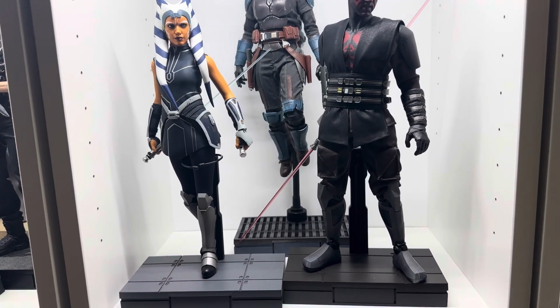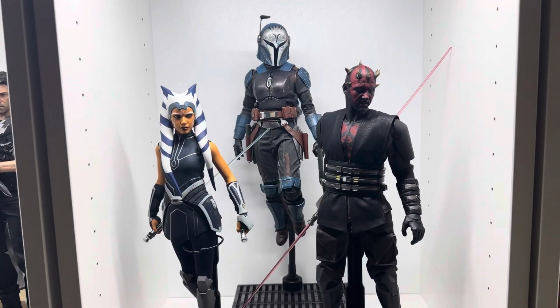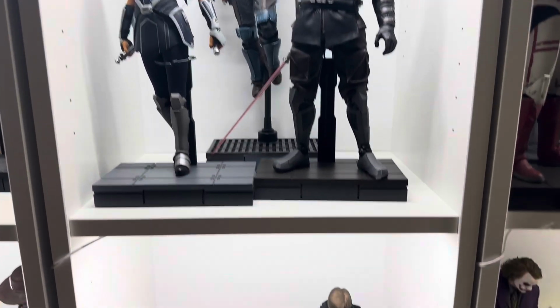Love Ahsoka, I love Darth Maul. That whole fight scene in Mandalore was just so epic. One of the best duels for sure in Star Wars. But yeah, great display in my opinion.